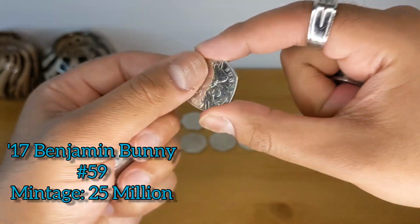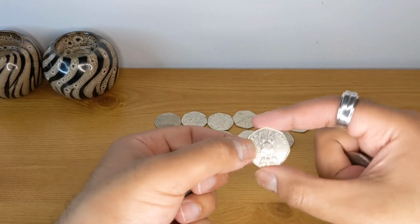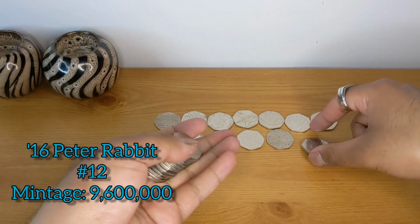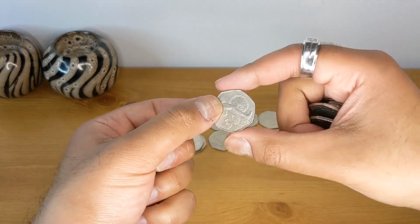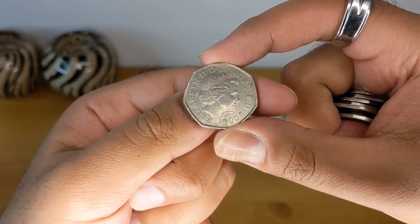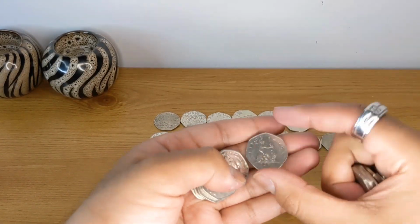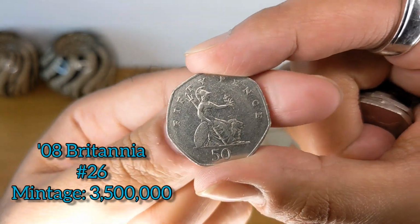2017 Benjamin Bunny, it's my second one today. And the 2016 Peter Rabbit. Almost missed that one. That's 2004 Roger Bannister. It's pretty faded, isn't it? And a 2008 Britannia.